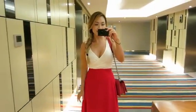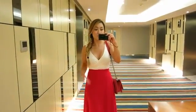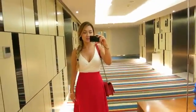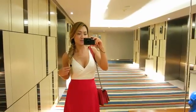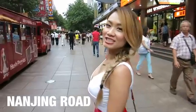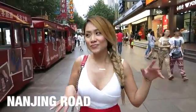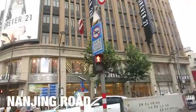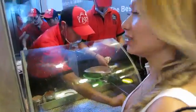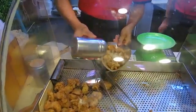Just took a nap and now we're about to go eat some crawfish, which is actually quite popular here in Shanghai. I didn't know that, but saw that online, so let's go check it out. Maybe it's as good as it is back home. We stayed right on Nanjing Road, which is like the Times Square of Shanghai. There's a lot of shopping, restaurants, snack places, and you can walk around and feel like the ultimate tourist here.